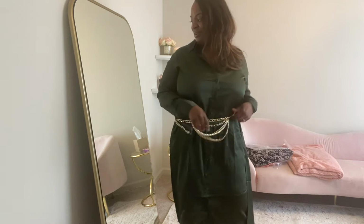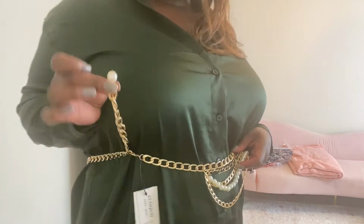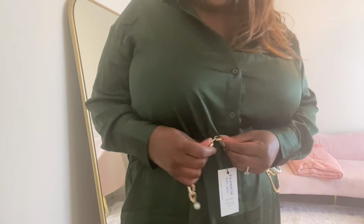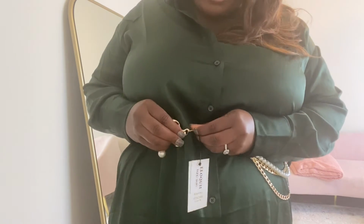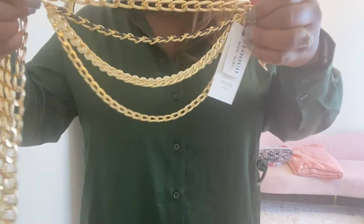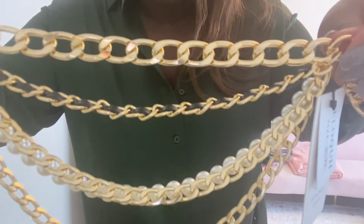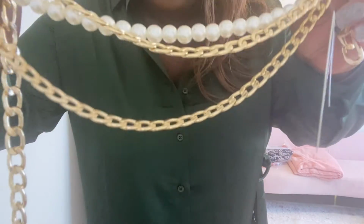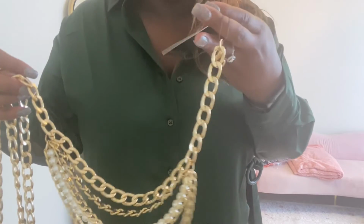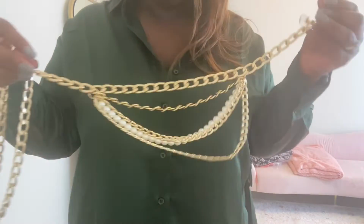Well, anyway, I can play around with that, but this is super cute, and it's got a little pearl at the end, and it's not a particular size. I mean, you can just clip it wherever you would like and however you want it to fit. And let me show you the details up close again. So it's got the little black leather and then the pearls and then just gold chains. Oh, I guess it is a size 14, 16.